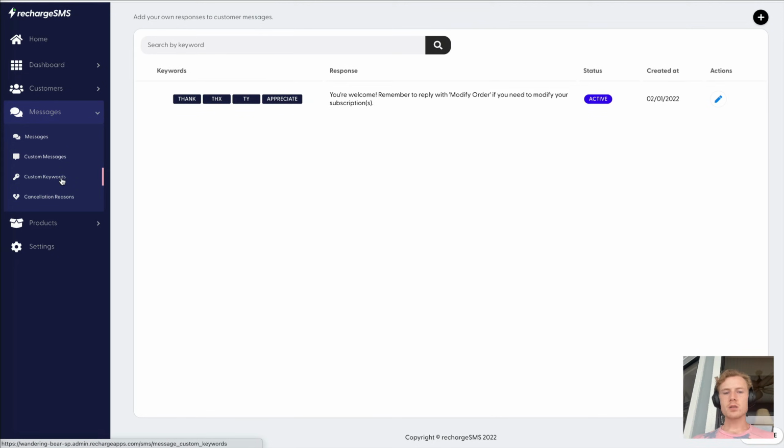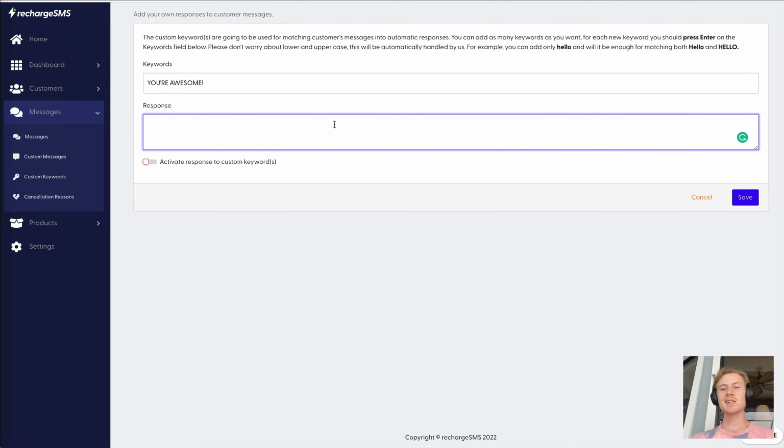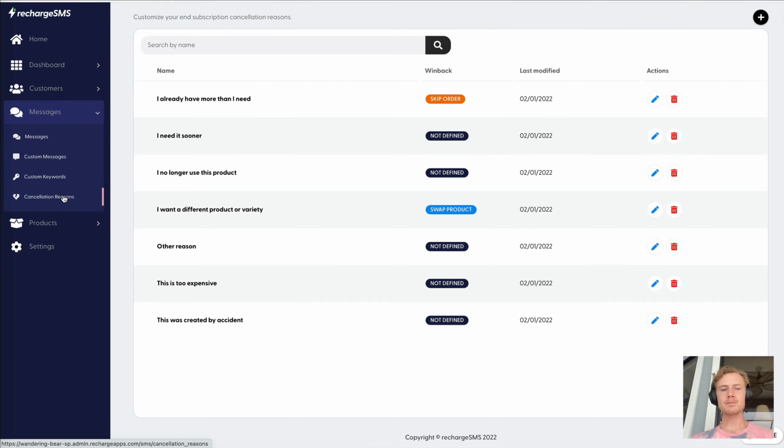Then we have custom keywords. So here we can create keywords with responses. So if somebody says, oh, thank you, you can say, you're welcome. Remember to reply modify order if you need to modify your subscriptions. We could do something like, I'm just making it up here, but keyword is you're awesome, and our response could be something else. You'd have to dive into the actual messages a little bit here to create those custom responses, but this is a fun way to sort of expand the program a bit.